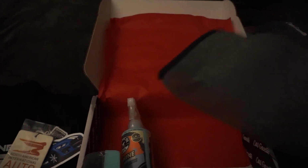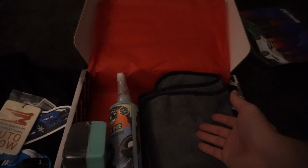These things are super, super useful. I've just started owning a big stack of them now, and they come in handy all the time. I always leave one in each vehicle.